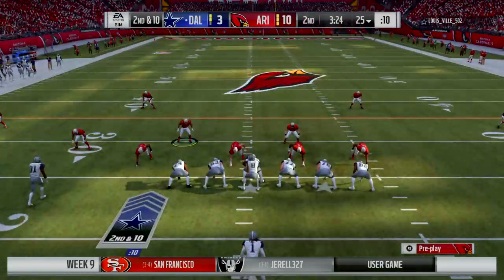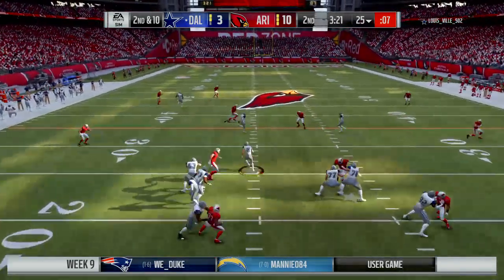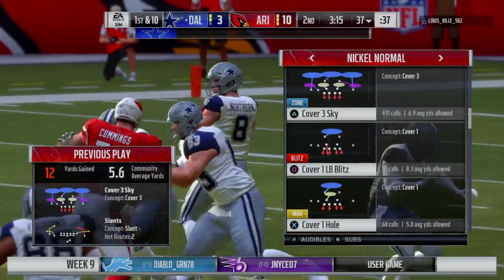Detroit! All right, now, lucky 56. Back to throw now on 2nd and 10. They pick up 12 on the play there, and they move the chains.